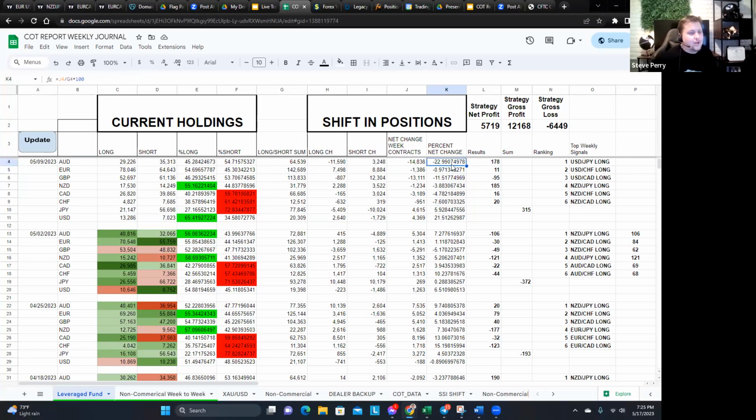For example, we talked about how the Aussie's seen a really big net change to the downside. So the Aussie is weakening very quickly. The dollar has strengthened significantly from the previous week. You can see other ones, like the pound, has weakened significantly. What else has weakened? A lot of stuff has weakened, just not necessarily significantly. So that's also really nice information to see.